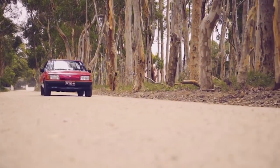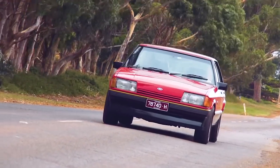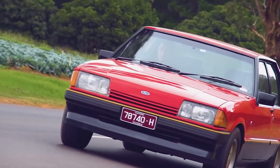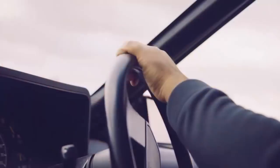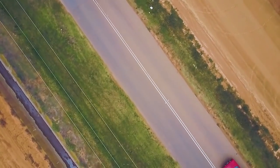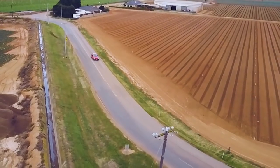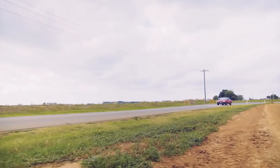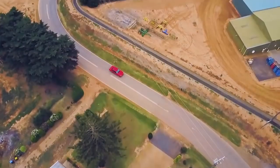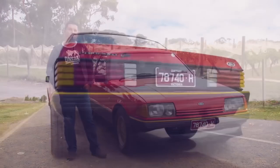351, 4-speed manual. You could go out for a drive, you want to overtake someone, you've got plenty of power to do so. If you want to just cruise around, you can just cruise around. Very smooth and comfortable. Absolutely awesome to drive. Probably 5 or 6 times a year I use it, just on occasions. Other than that, it just sits in the garage at home. Future plans for the car is to keep it as stock and as original as I can, and hopefully in the future hand it down to my kids.